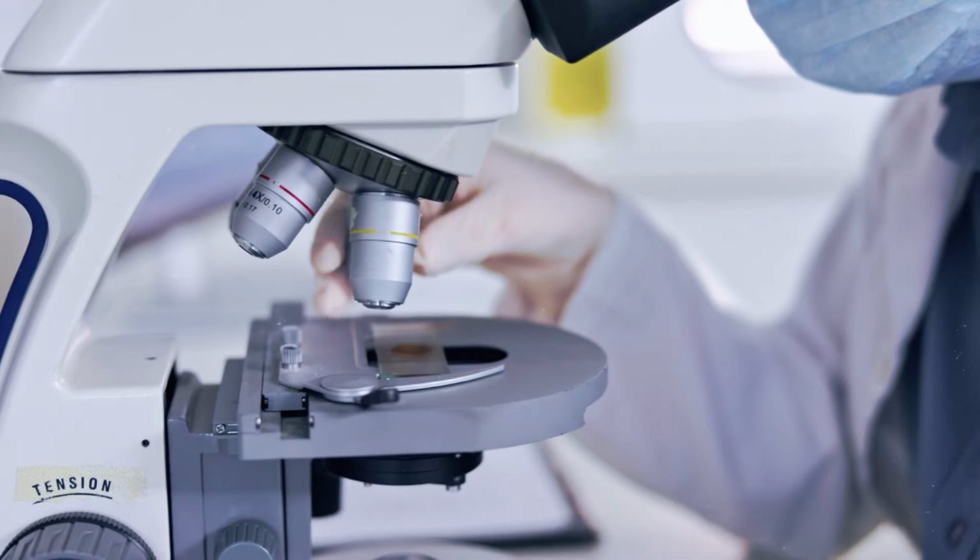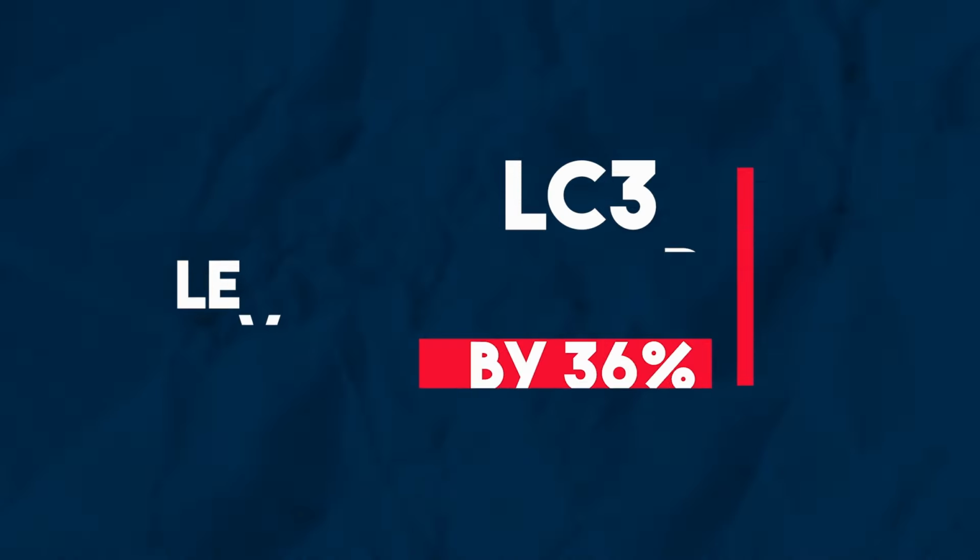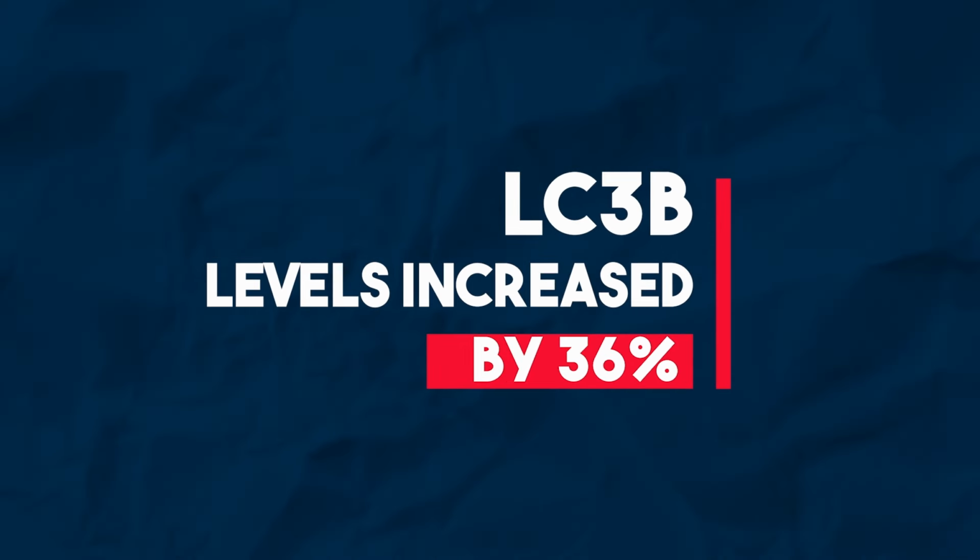Scalp biopsies taken from 10 out of the 20 participants showed significant increases in two key autophagy markers, Beclin-1 and LC3B. Beclin-1 levels rose by 44% after the 12 weeks of treatment, while LC3B levels increased by 36%. In support of the idea that the regrowth was linked to autophagy, there was a correlation between the increase in these autophagy markers and the improvements in hair counts. In other words, the more these markers increased, the better the regrowth tended to be.